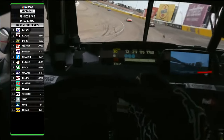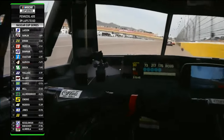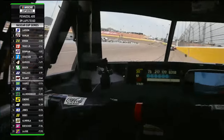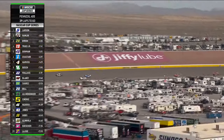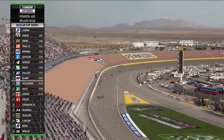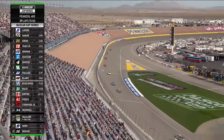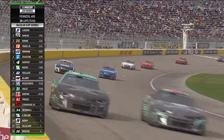So Hamlin was the first to pit in this sequence. He was 0.4 of a second back when he pitted. He is now 1.9 back after the completion of this pit stop round. Good gamble. Just not enough. It wasn't enough of a difference there in their lap times. And I think that kind of takes me back to this cloud cover, the cool conditions. These speeds are very, very fast.